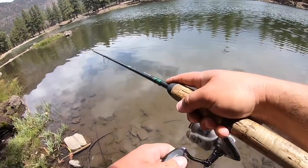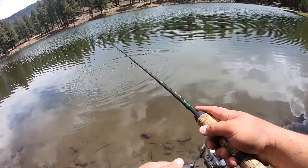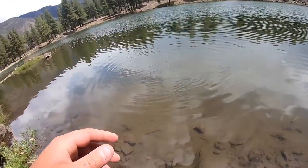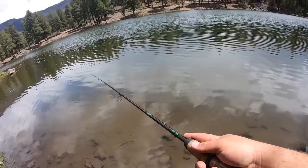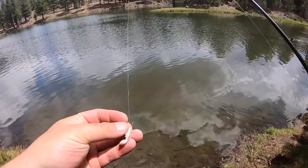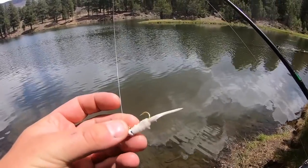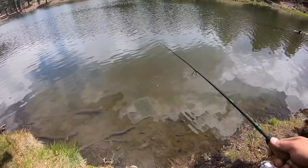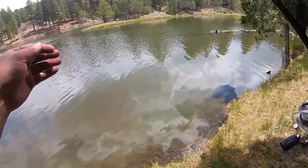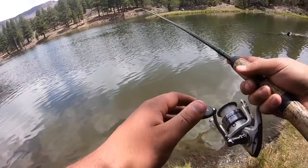There we go. Rainbow. Ah, shoot, there he goes. That was just a little rainbow, not what we're after. I mean, I'll take anything, but I'm here for the browns and tigers. All right, so I've switched to this little white marabou. It's a lot smaller than that leech I was throwing, so maybe they're gonna be more willing to hit it, because these aren't huge fish I'm seeing. We'll give it a try.